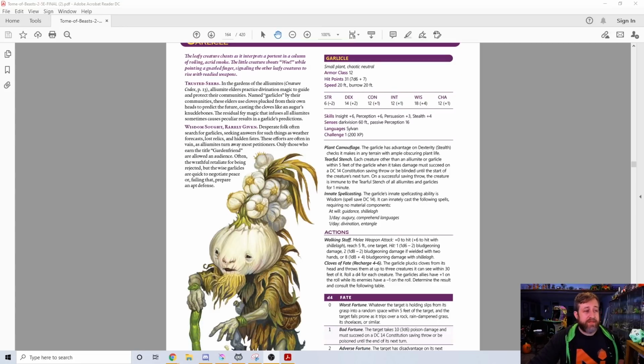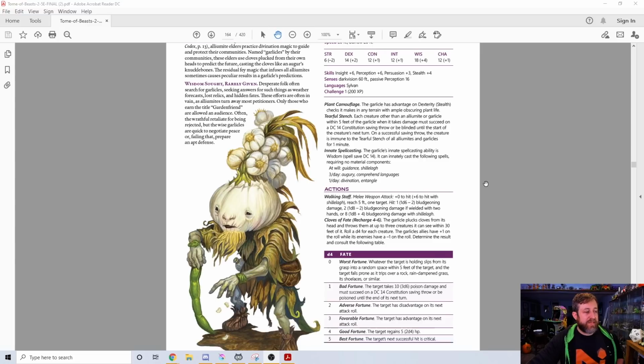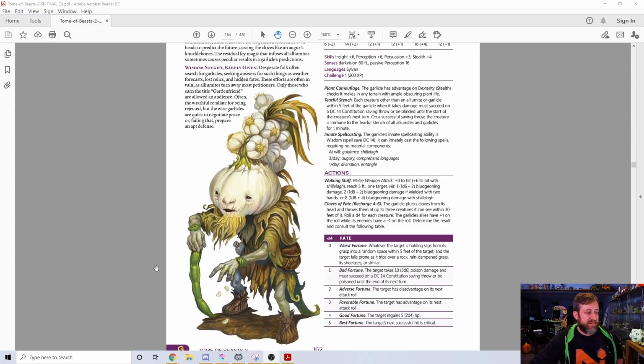So it's a plant. It's tearful stench, right? So creatures within 5 feet of it, when it takes damage, must make a con save or be blinded because you are crying, because it's called a garlicle, but it's kind of like an onion garlic. It's got an onion head, but garlic cloves coming out the top. It has innate spellcasting of guidance, shillelagh, augury, comprehend languages, divination, and entangle. It can use its little walking stick thing here as a weapon to deal minimal damage. But if it casts shillelagh, it's quite a bit.